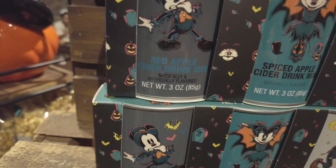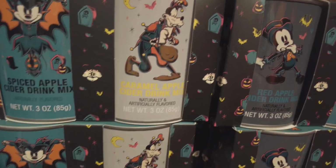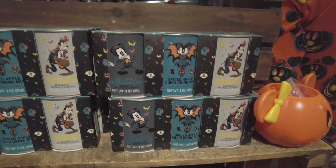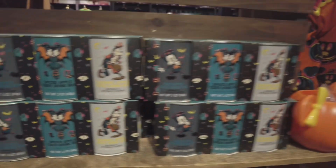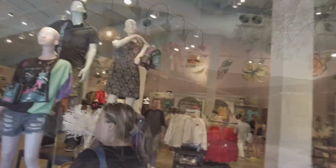Red apple cider drink mix. This one says spiced apple cider, caramel apple cider. Huh. I'm assuming that's supposed to be like an alcoholic. It's not alcoholic if you add alcohol to it, because it says a drink mix. It's different. Next stop is Trend. Let's see if anything new is here. Haunted Mansion is still here.